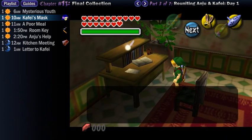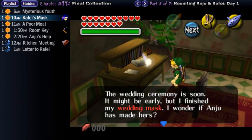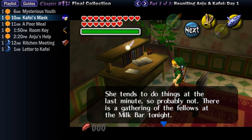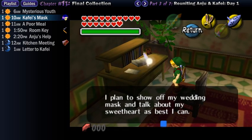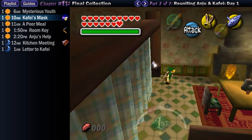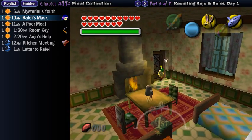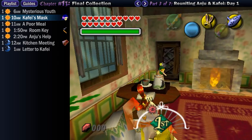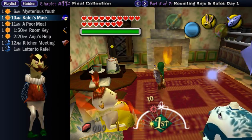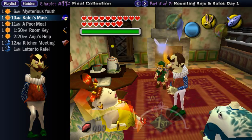Strangely enough, this mask looks quite suspiciously like that purple-haired kid we keep seeing on the first day. So there's probably a connection there. Optionally, as long as we're here, you can enter the door in the back and go past the curtain off to the left and read Kafei's diary. The entry here sheds a little bit of light on the situation. At around 10:55, Gorman shows up to speak with Madame Aroma. You can witness their conversation if you like, but once again, this is just another optional event that doesn't really matter.